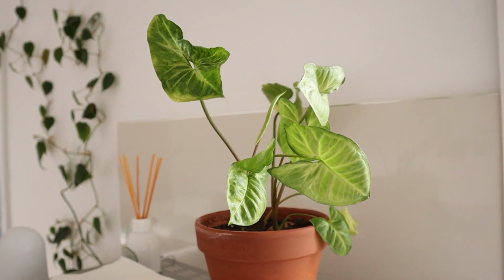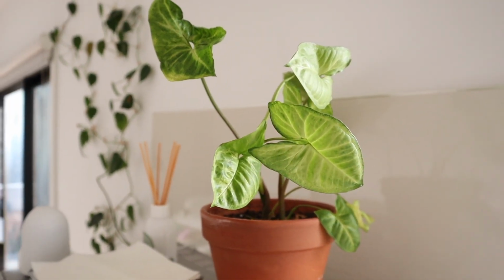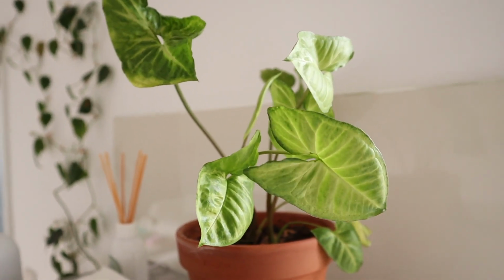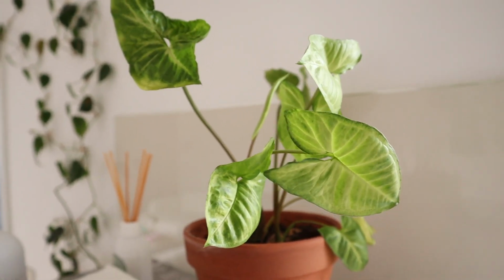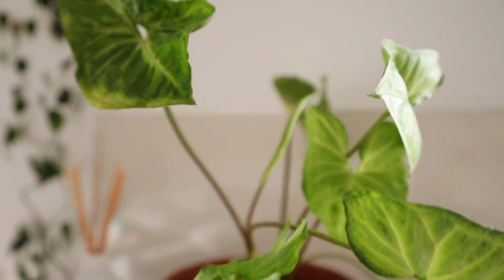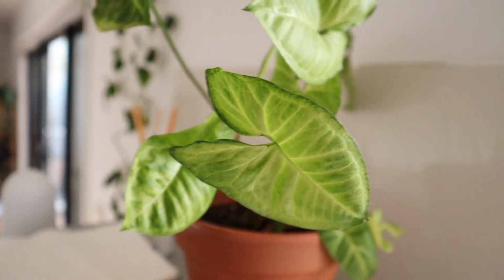This is just a propagated syngonium, the one that I showed you earlier. Obviously, it looks exactly the same. And this was grown from a cutting that I took from my syngonium. It's only been maybe a couple of months since I took the cutting and put it in water and then potted it. And it is going really well.